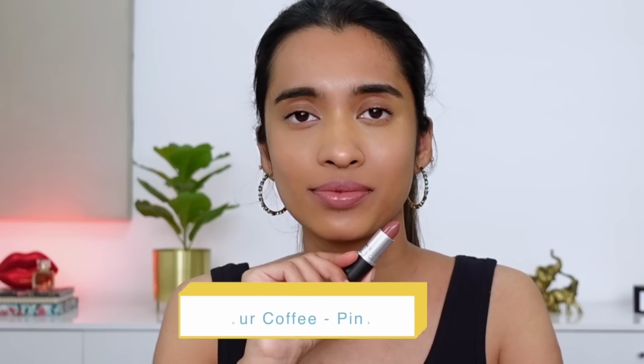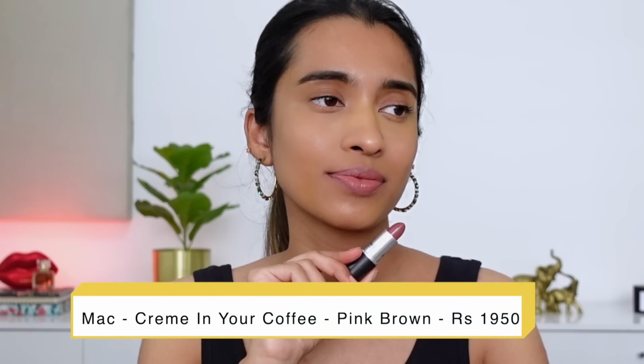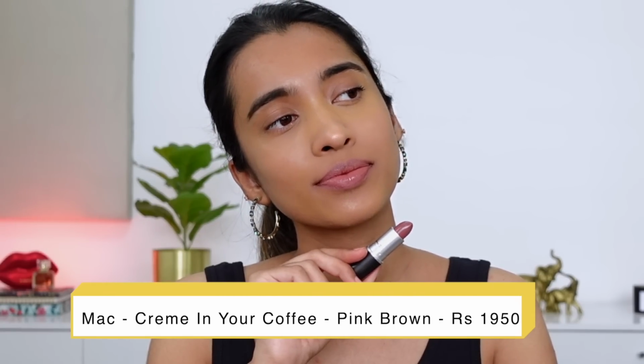Next up, we have the MAC lipstick in the shade Creme in Your Coffee. This is a cream sheen lipstick, so it's not the most pigmented lipstick. This is a kind of cool tone nude shade and can be pulled off up until medium skin tone, and it's not the most pigmented, so the natural pigmentation of my lips does peek through.